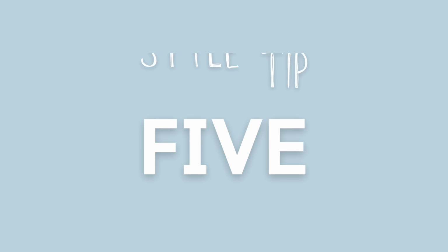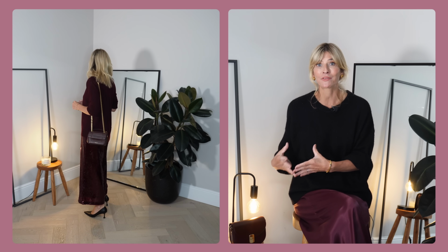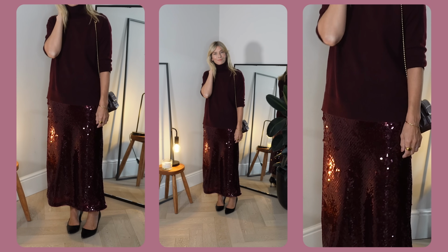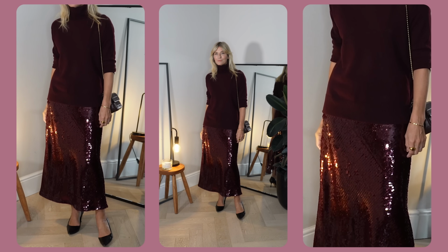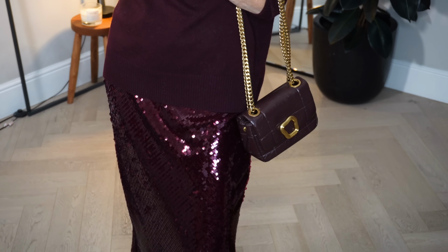Style tip 5. Now, when we think about how to style the burgundy fashion trend this autumn, it's important to not just get caught up thinking about the colours and forget about the textures. A tonal burgundy outfit, for example, could look absolutely stunning, but more times than not, if you've forgotten to add some texture into the mix, you're kind of missing a trick to get that added bit of depth within that outfit idea.